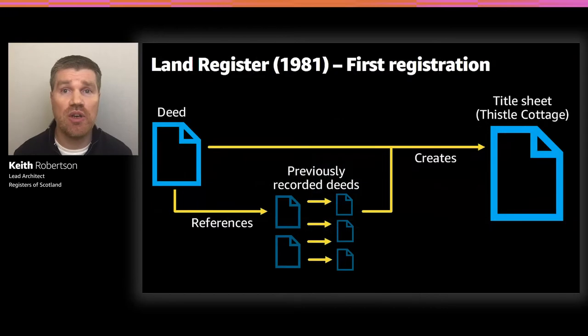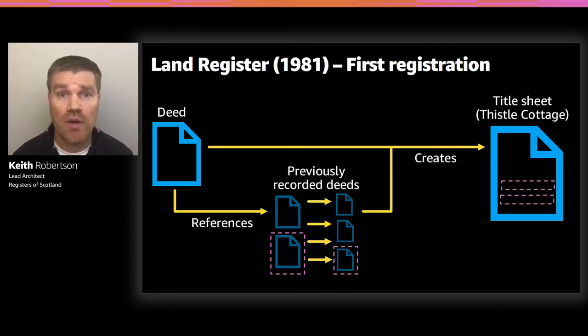The Land Register was introduced in 1981, and it's incrementally absorbing Saisines. Changes are still submitted through deeds, but the information in that tree of deeds, including the restrictions, are used to create a single registered title for a specific property. From a tech perspective, it's quite like a flattened Saisines.